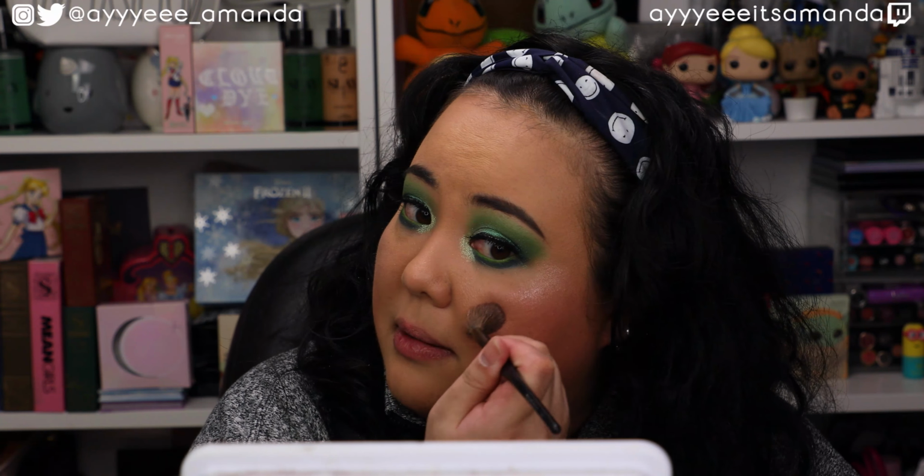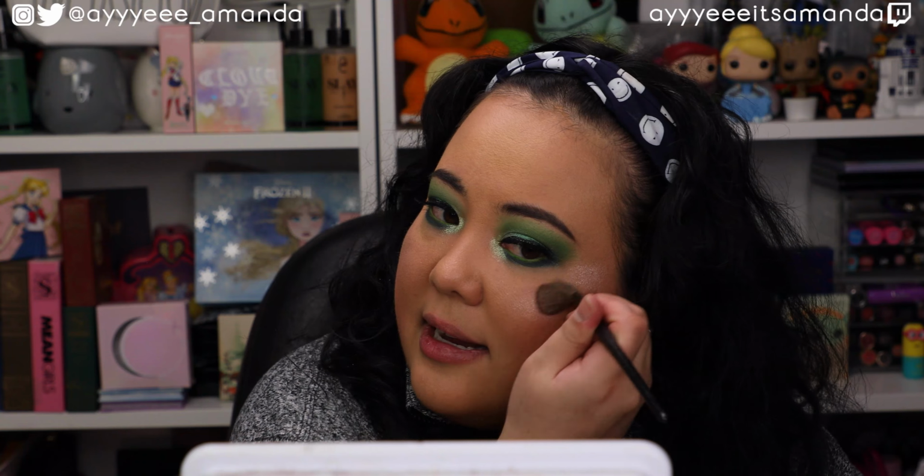If I highlighted my brow bone, I would totally use this shade. If I had a Cupid's bow, I would highlight the crap out of it too. But this shade, it just, boom, it goes on, and it stays on. This is really nice for those icy winter looks. Yeah, Elsa, Ice Queen, you feeling me?